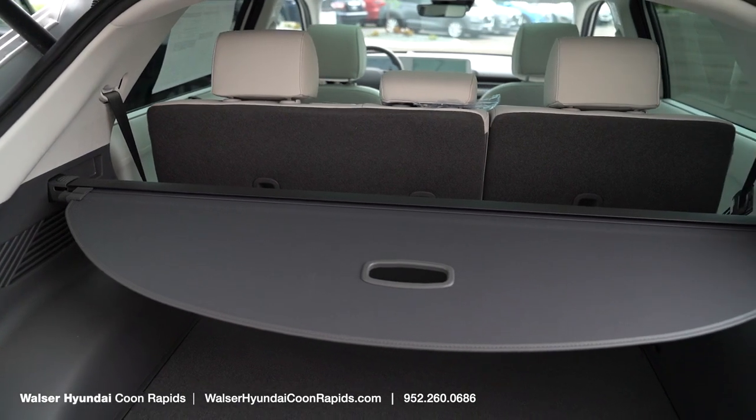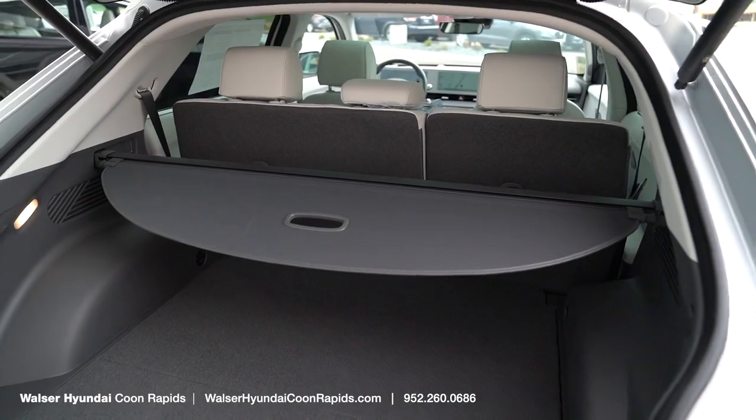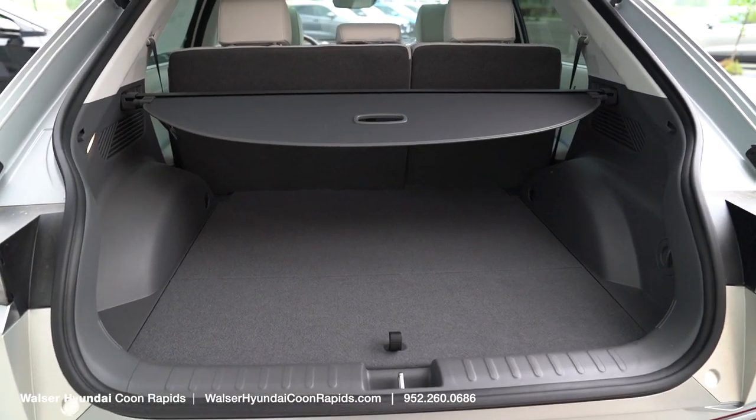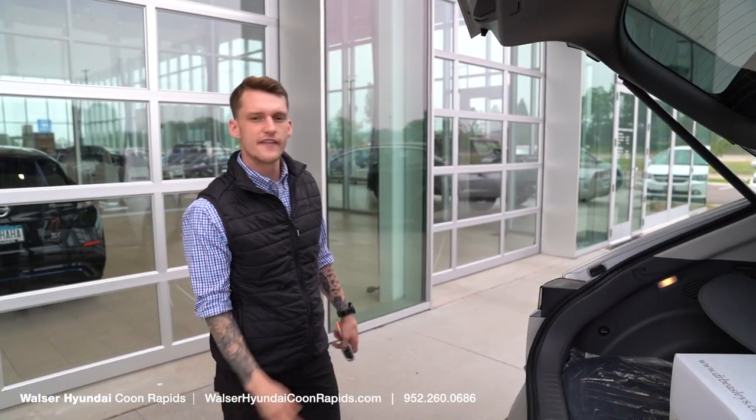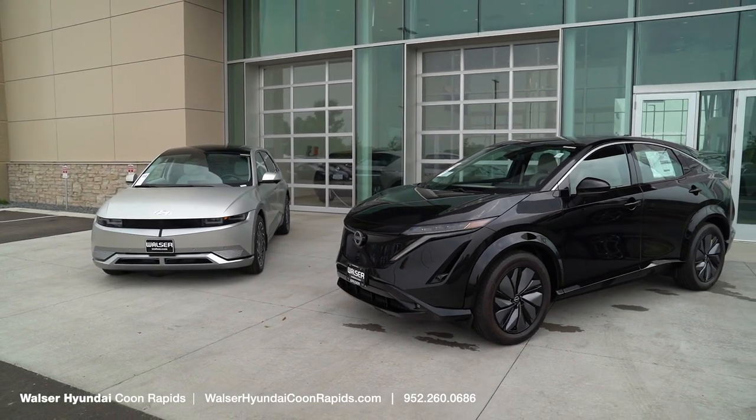You do have tons of space back here. You do have a cargo cover as well in case you want to be a little private with what you have. When your hatch is down, people won't be able to see on the inside of it. So we'll close the tailgate here and then we'll hop over to the ARIYA and show you that one. So we just went over the Ioniq 5 from Hyundai. Now we'll do the Nissan ARIYA.